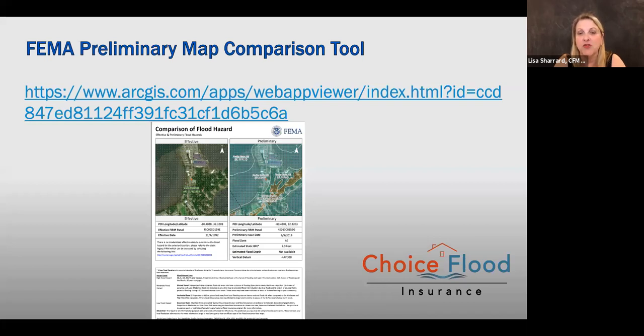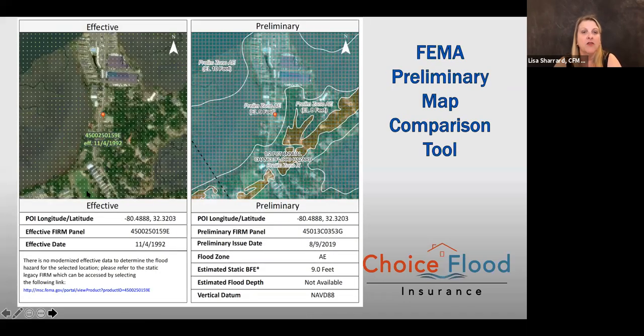But this is a pretty cool determination here because it shows you, as a close-up, the effective FIRM. The little dots here mean that we really don't have a digital layer for this, so we can't show you, but we'll tell you what map panel it is, so you can go look it up on the paper maps. They did not have a digital version of the paper map to put up here on FEMA's website. And then you can see the preliminary maps. The interesting thing in this area is that the base flood elevation is dropping 4 feet. That's a significant drop in BFE for this property. The preliminary maps will be effective in January '29.